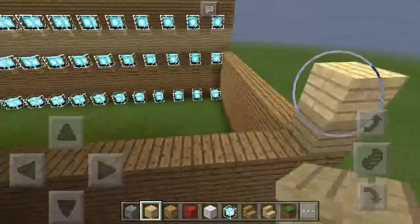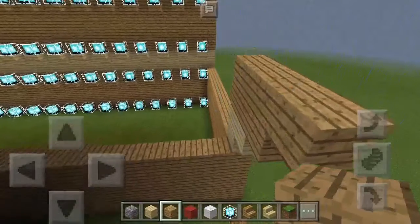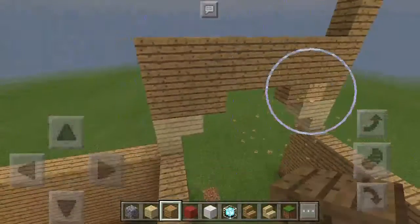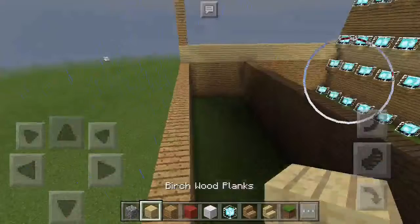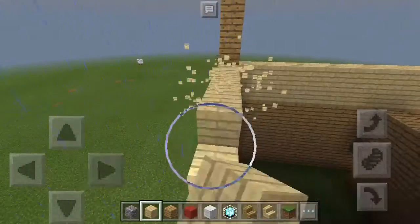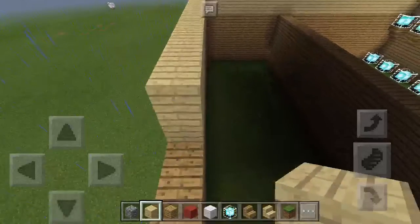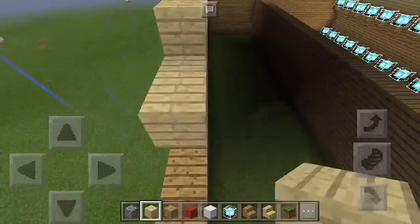So if I do this to about like this, looking good. That's looking good. Right, I'm gonna keep it like that. Because I want my big truck in here. It's gonna be like a fire truck. Now, once I finish the exterior, the interior is gonna be amazing. And it's just for you guys to see.